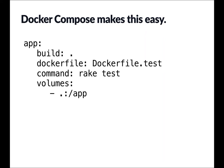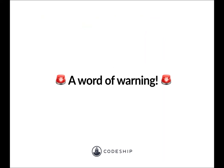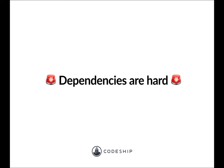So if you're unfamiliar with Docker Compose, or maybe are just getting started with using the tool, you can say dockerfile and give it a specific Dockerfile to use. So it's possible to have multiple Dockerfiles in the same directory. You might have Dockerfile.test for your testing application, Dockerfile.dev or Dockerfile.ci, et cetera, depending on the needs of your particular piece of software. So you could modify the Docker Compose file to look like this, and then run docker-compose up and have rake test execute against the service that you build using your Dockerfile.test.